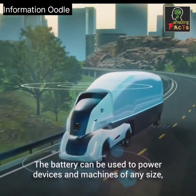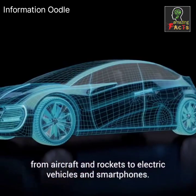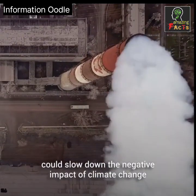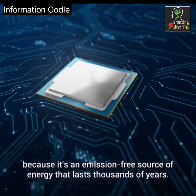The battery can be used to power devices and machines of any size, from aircraft and rockets to electric vehicles and smartphones. According to the company's founders, the nanodiamond battery could slow down the negative impact of climate change because it's an emission-free source of energy that lasts thousands of years.